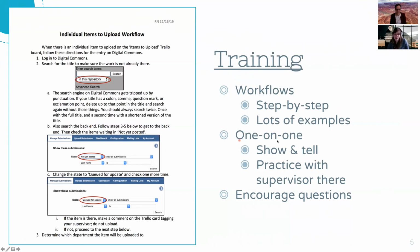And then I sit down and do a one-on-one session with them where I go through an example of a project and just enter the information myself while they're watching. And then I also give them the opportunity to go through their own example while I'm there and see what they remember from the workflow, if they have questions, and I'm just there to guide them as they go through it. And then if they're not feeling comfortable, we'll go through a few more examples. And once they are comfortable, they're kind of on their own, but we do encourage questions throughout the process.